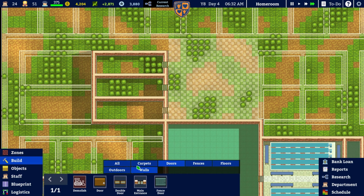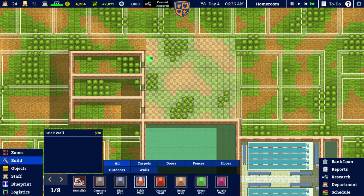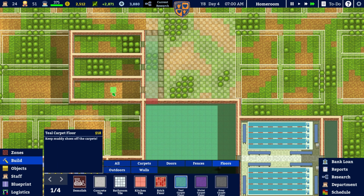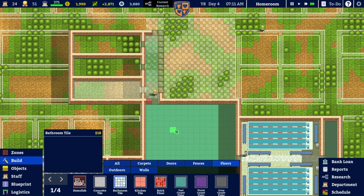So we go to build ourselves a bit of wall, even if we just said there and down to there. That's 990 just to build that bit there. We can demolish that though, which is nice. That'll get us some money back, but then the money we got back, we're then going to have to spend on flooring for just here. And then we have to put flooring into all of those. So bathroom tiles, how much is that going to be? 500. There you go. So already a lot of money has gone on getting that done.